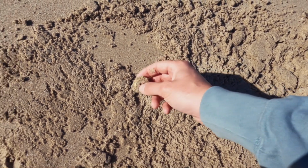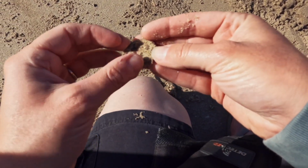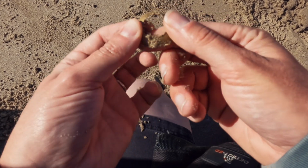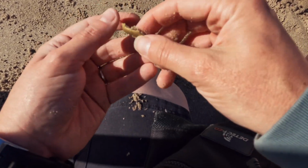I have no idea what this is. Please don't just be a bottle cap. I actually have no idea what this is. My heart had stopped because that was the right range for a finer gold ring. And from what I can tell, this is brass, not gold.